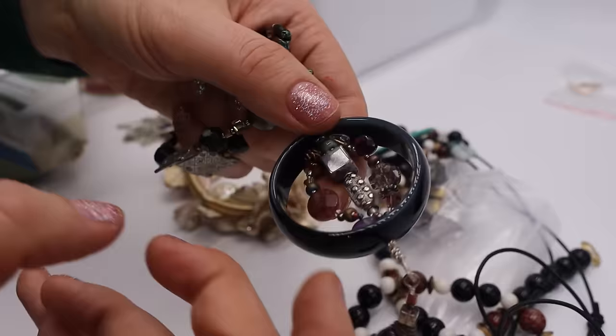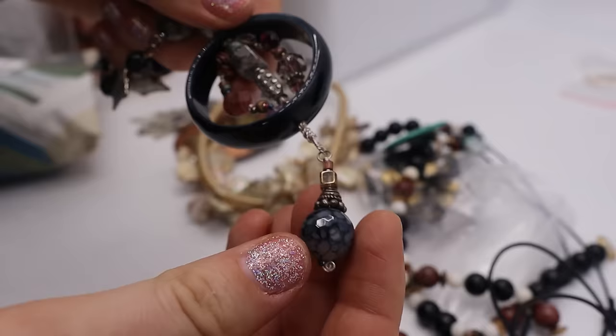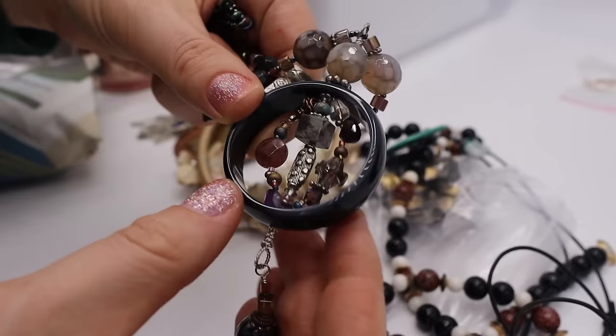So I see amethyst. I see, what is this, like mossy red? If it was green, we would call that moss agate. Oh, I see a garnet right here. That looks like a garnet. And then these are faceted agates, I believe.